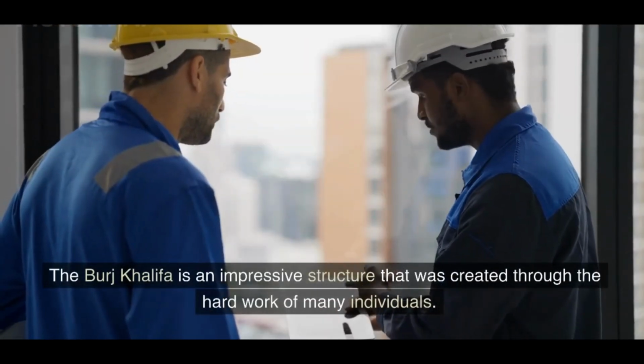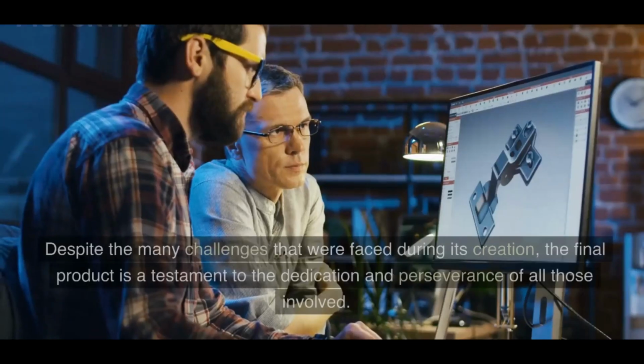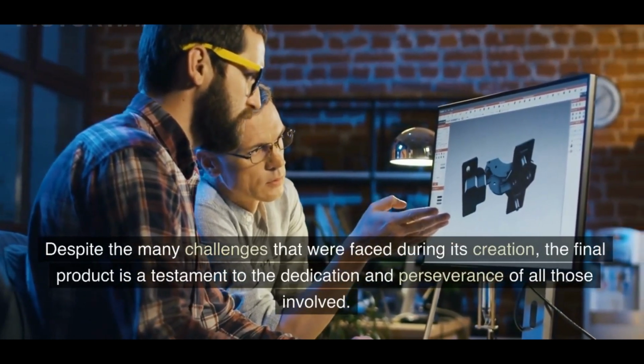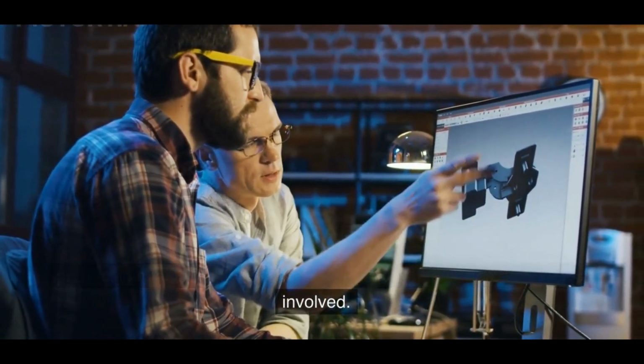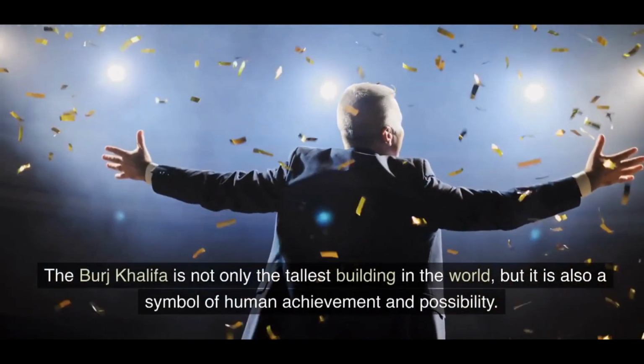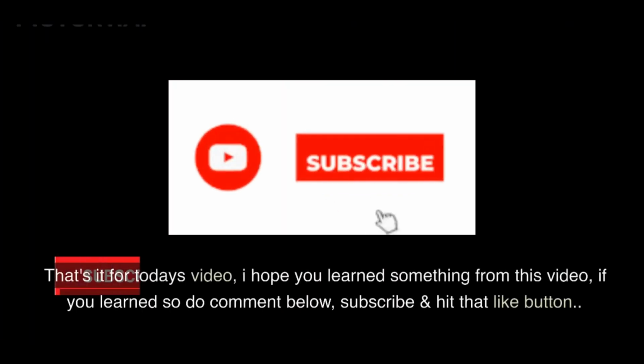The Burj Khalifa is an impressive structure that was created through the hard work of many individuals. Despite the many challenges that were faced during its creation, the final product is a testament to the dedication and perseverance of all those involved. The Burj Khalifa is not only the tallest building in the world, but it is also a symbol of human achievement and possibility.